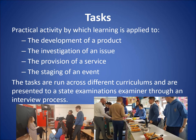Now, I've mentioned tasks already, and they do 7 tasks over the course of their 2 years. The tasks are worth 70 credits and roughly about a third of their marks overall. So it's really worth students' while getting involved, and they have to write a really detailed report, and at the end of that an examiner comes in to interview them about it.